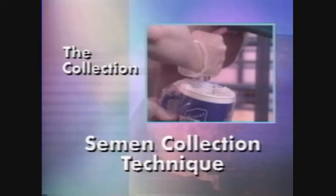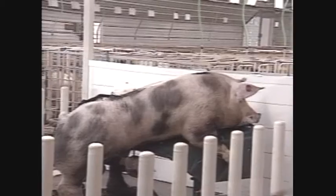Collection schedules will differ among studs depending upon semen demand throughout the week and the number of breeds or lines held at the stud. A good general rule for the workload is that a boar should not be worked more than 3 times in a 2-week period. In other words, each boar should be used a maximum of 1.5 times per week.